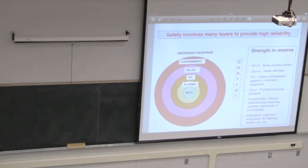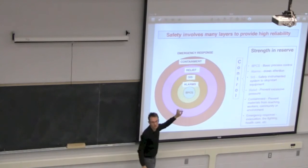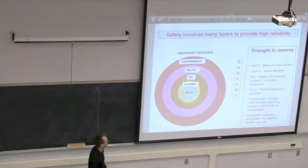So let's take a look at those six layers, and we'll only focus on the first four, as I said. This is one way of looking at it. It's called the onion diagram. And we have as our most basic form of safety these simple control loops. So the basic process control system, this is all the stuff from the 3P course. That's why 3P is such an important prerequisite for this course. We really use that material very, very strongly here.